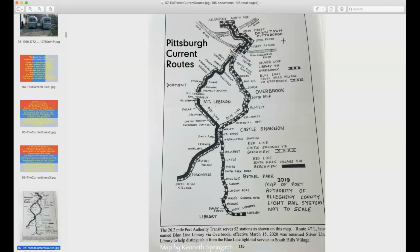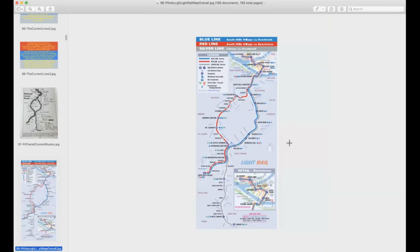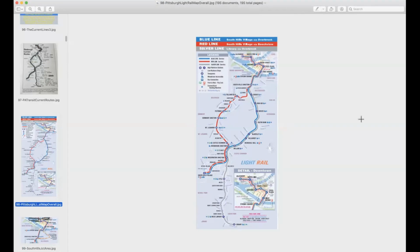Here's Kenneth Springer's schematic map. Beach View line is on the left, Overbrook line is on the right. They shared trackage for about 1.5 miles south of Castle Shannon, and then split up again to Library and to Drake and South Hills Village. Here's what it looks like with PA Transit. I'll show more detailed maps as we go through the different sections of the south side lines.